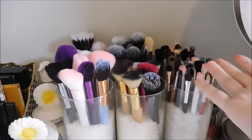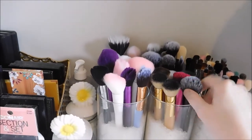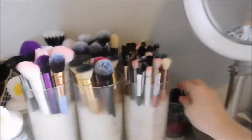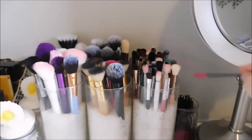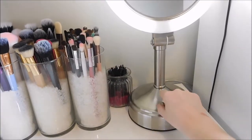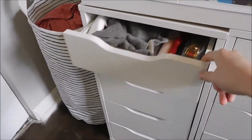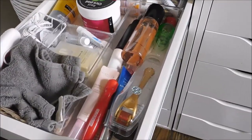They're freshly cleaned, so go figure. Because I'm terrified of breaking out, I have problematic skin, so I do keep my brushes clean. I never use dirty brushes. But that is just me being me. So these are my brushes. And I have these spoolies on the end for my eyebrows and stuff like that. And this is the mirror I use, and I've had that forever as well. So we will start with this drawer. This is my kind of whatever skincare drawer.